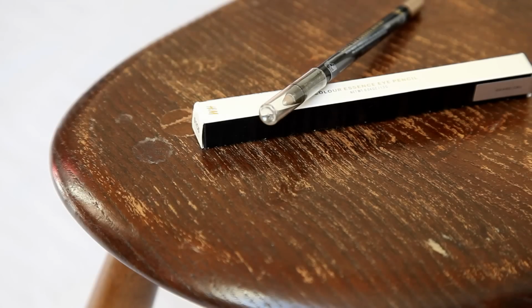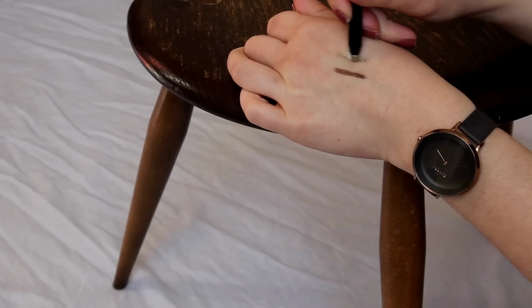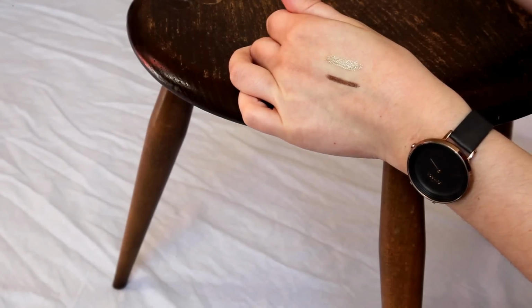I also picked up another pencil in the same range. This is in the shade Grande Cru, which is a light champagne-y, golden-y, shimmery kind of colour. Again, I didn't realise how much shimmer this was going to have. They didn't actually have any swatches of it out, which is a bit of a pain, so that surprised me slightly. I just bought it to wear on the lower waterline to brighten my eyes up a little bit. I've used the Rimmel Nude Scandalised pencil for the longest time to do that, and I just wanted something a little bit different.